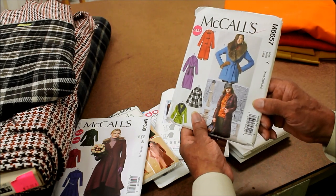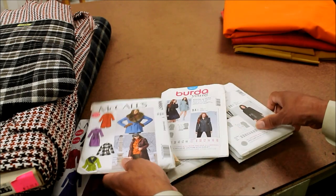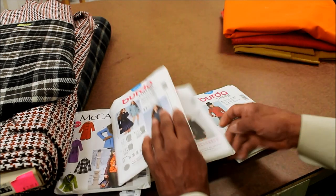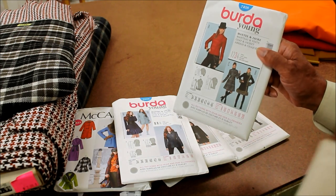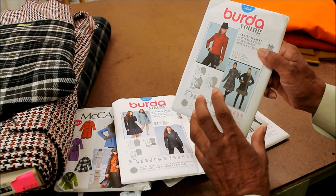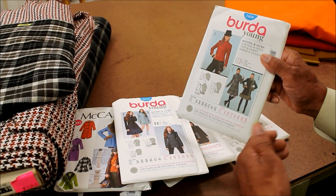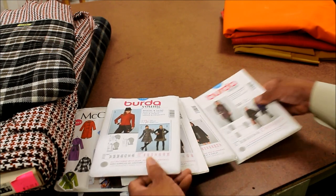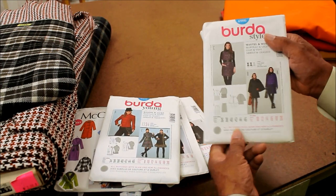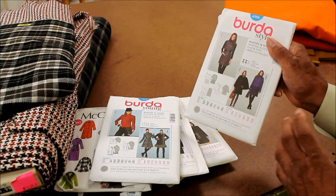You can get into jackets, wrap coats, and so on and so on. They're all kind of lengths. They're all kind of styles. You can get creative with a style and change it up somewhat. It doesn't have to be identical to what the pattern calls. You can add, delete, and just keep on going with different styles, different lengths, different everything.